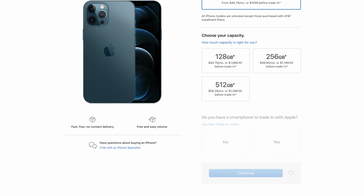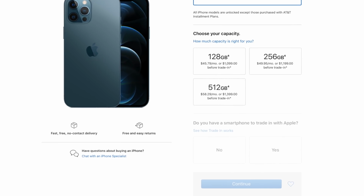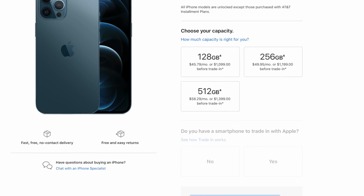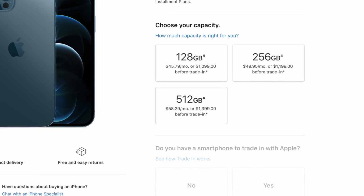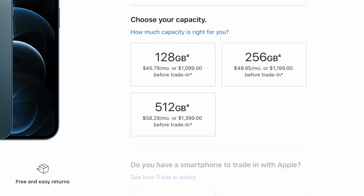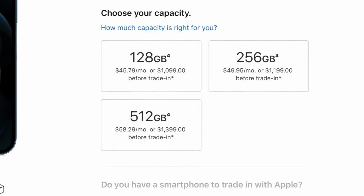The Pro Max is $100 more expensive than the iPhone 12 Pro, but again, it does come with 128 gigabytes of base storage, which I think is an acceptable amount. So I think it's going to be a fine base model to pick up, but if you want to upgrade the storage, Apple has lowered the cost of the 256 gigabyte upgrade to $1,099 on the regular size Pro and $1,199 on the Pro Max.